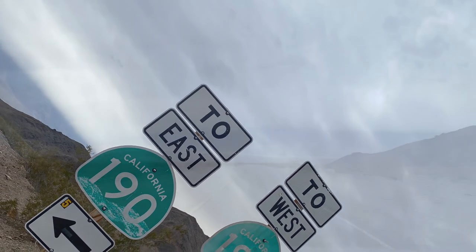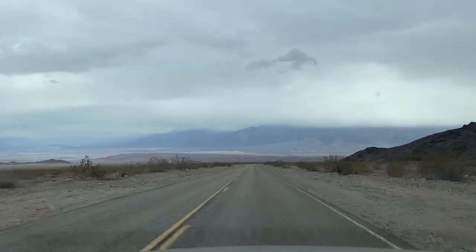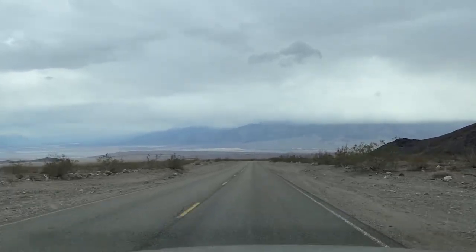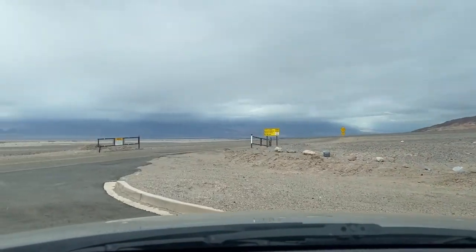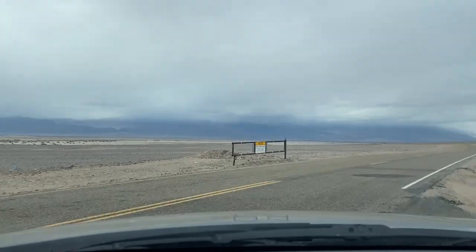It's Dani again. As I continued my trip last winter through the Mojave Desert, I was so excited to finally get to Death Valley. But the valley part was pretty cold and still wintry. I'm in Death Valley National Park, and it is 51 degrees right now. Like the sun-seeking desert lizard that I am, I really wanted sun.